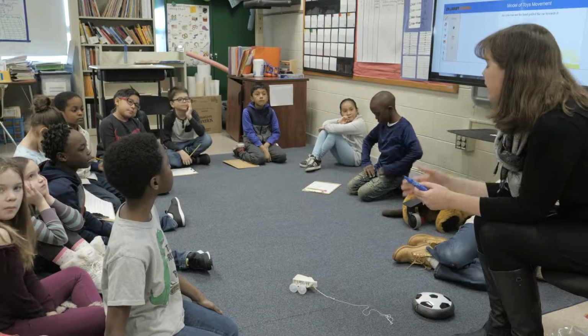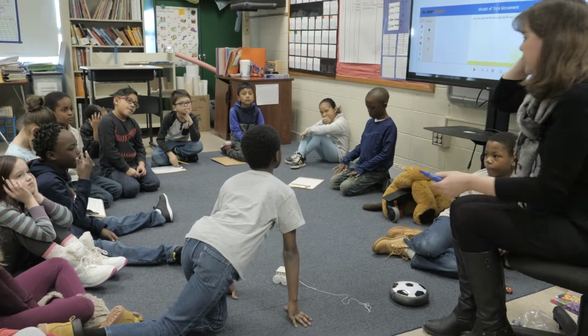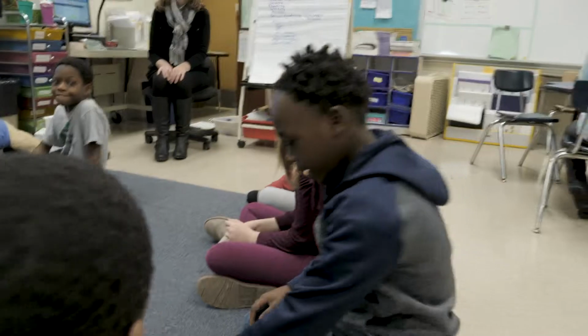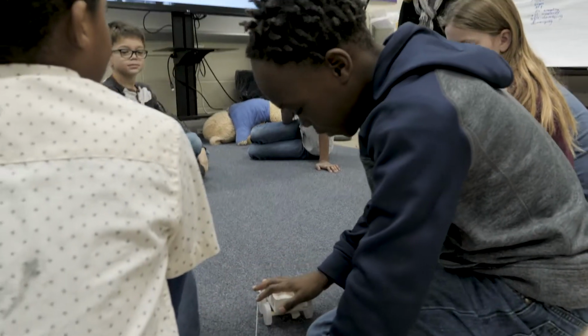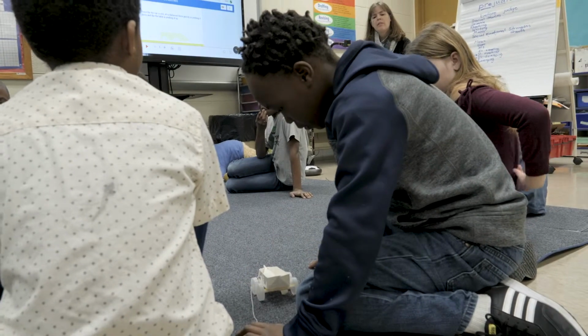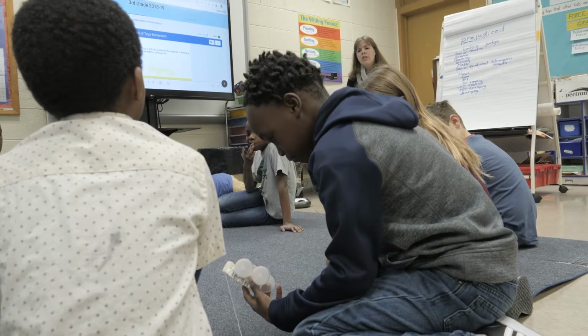Who can explain what Gassimo told you? Gravity is pulling it down, and the table is pulling it up. But both of them have the same amount of force, so it's staying there. Okay. Gassimo, is that exactly what you said, or do you want to change anything, or do you agree?